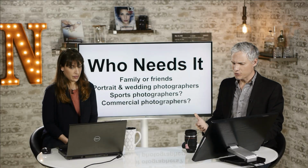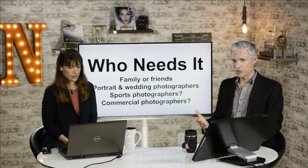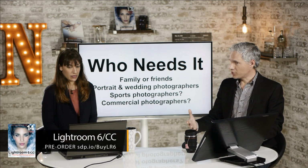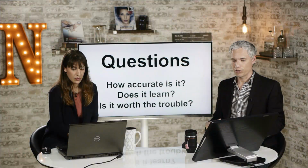I also think it might be useful for commercial photographers shooting, say, models, though unless you had a lot of models, it's probably easier just to tag the pictures as you import them into a session.